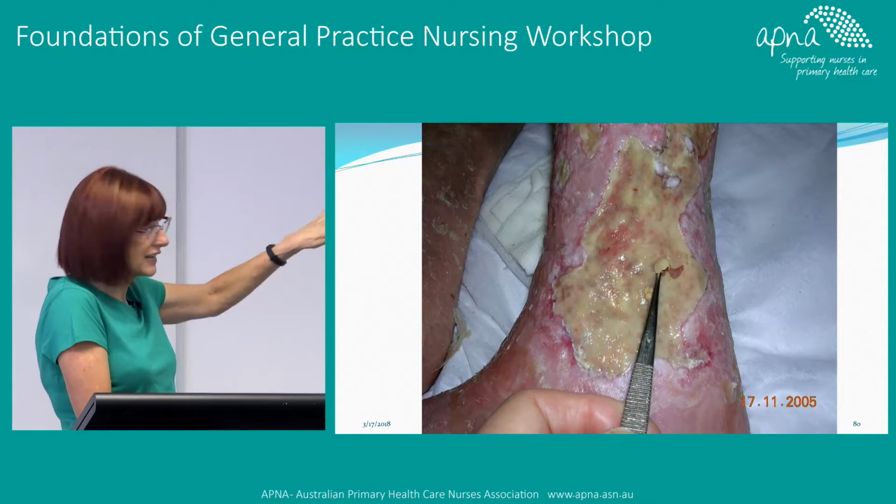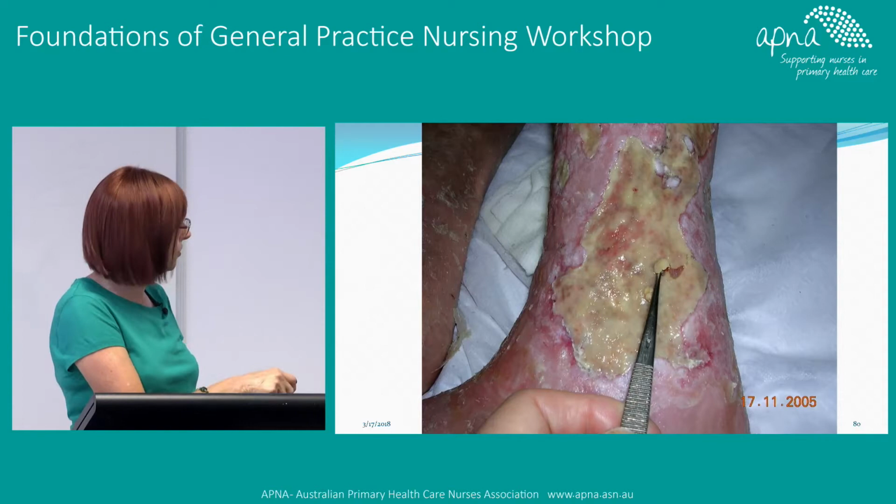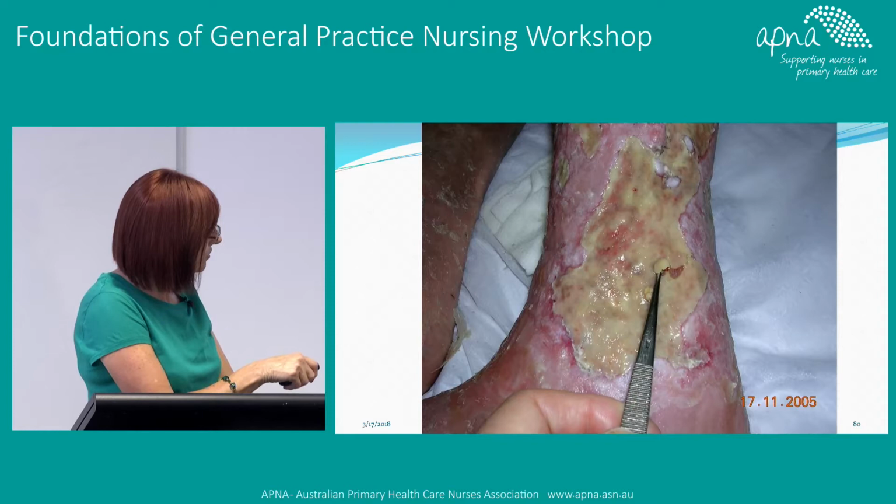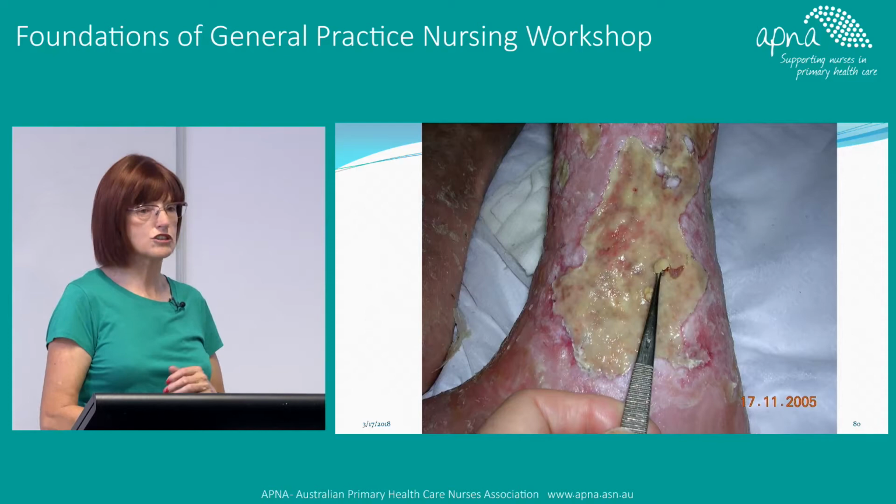If you have a close look under there, you see nice tissue. So all of that yellow has to be scraped off. All right. And then, of course, remember to care for the periwound. You can see this wound is quite wet, so we really need to look after that, and often we use a lot of zinc. Most common zinc product is Pastecream, right? Most easily available at pharmacy too.